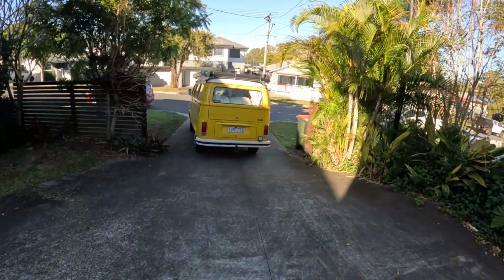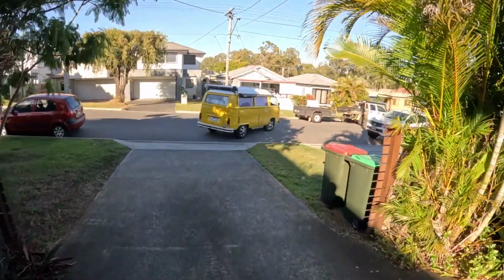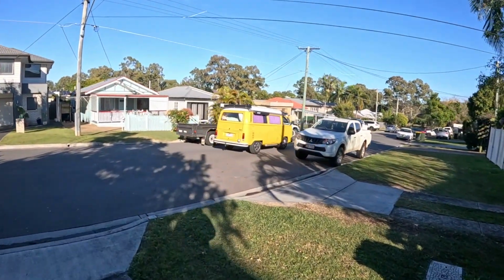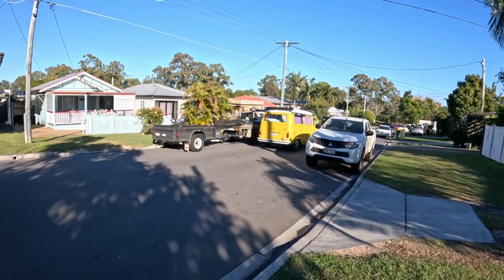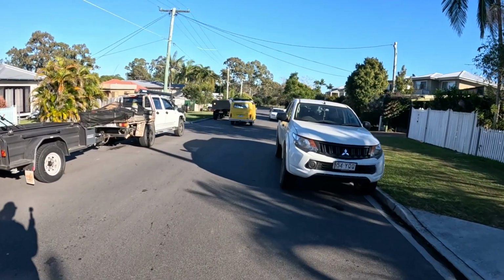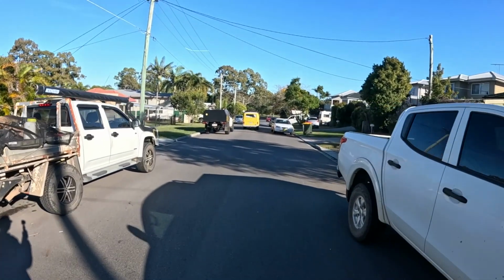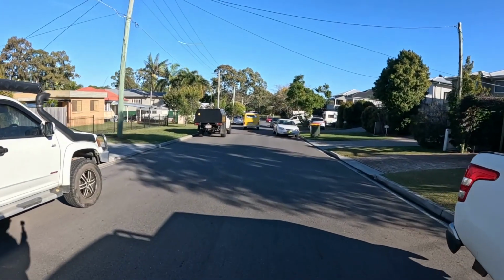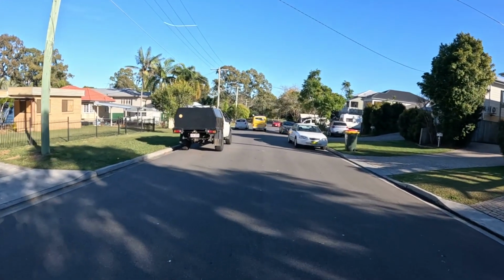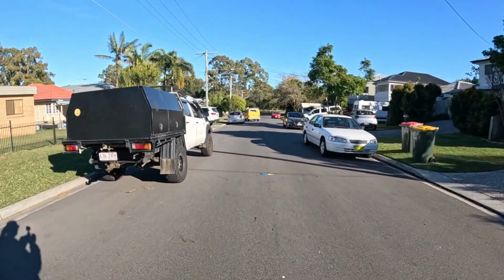Ooh, almost. Running out of hill. Oh, almost started. Yay, we have it started. Now we're off to the mechanics. We'll fill you in later. Oh, happy days.